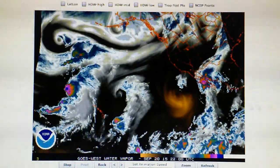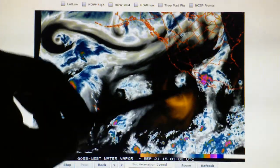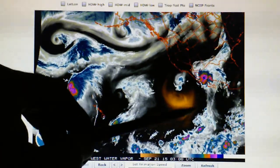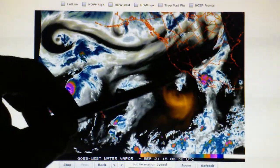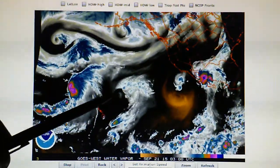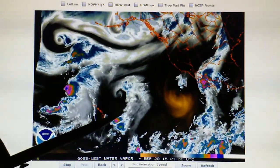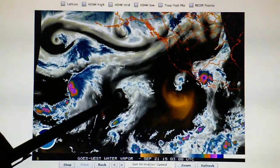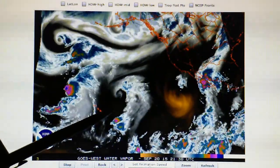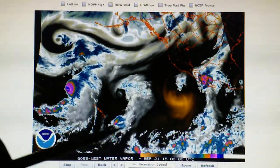Alright, so this upper level low that has been offshore for several days, around 5 days, has now begun to pick up some moisture from these neighboring thunderstorms, and we can see that pocket of thunderstorms right there. And over here, this was a dry upper level low pressure as well. But something happened in the last 2 days over here. Either the transmitter was turned off for a period of time and it began to pick up some moisture from the thunderstorms in the area.